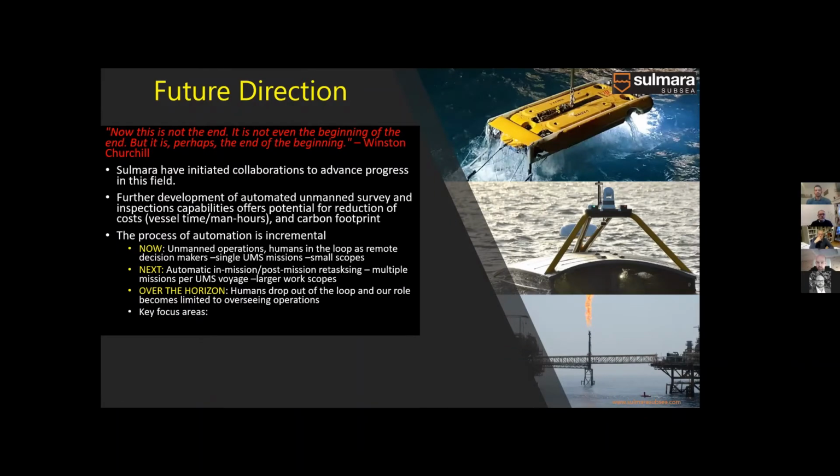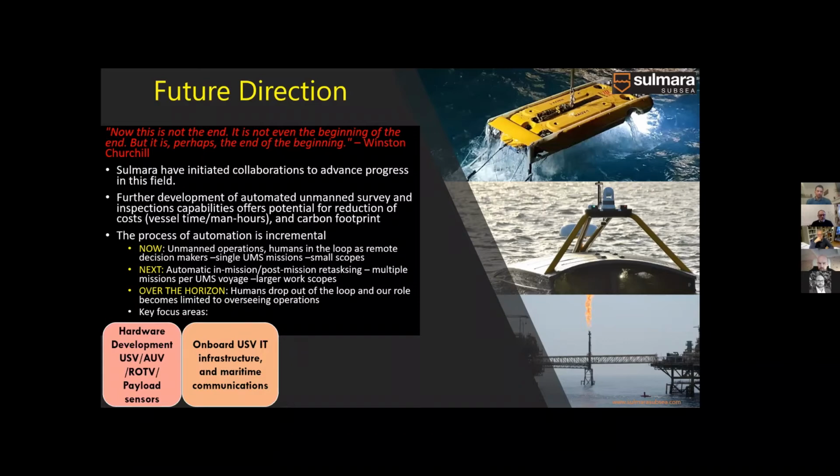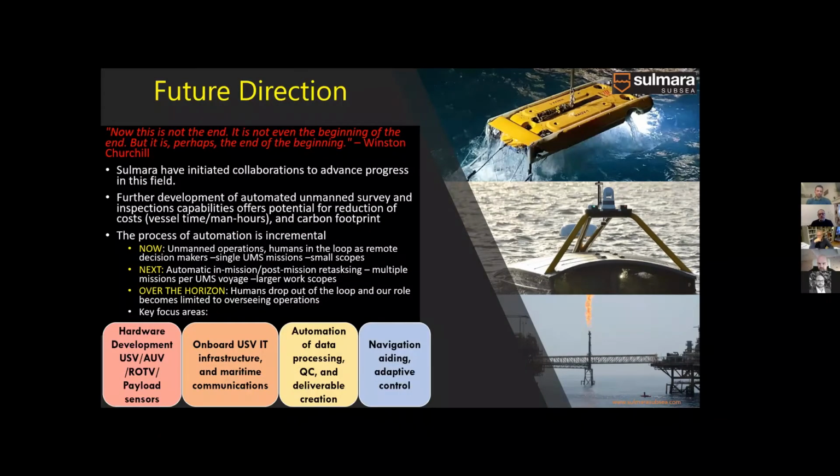In our work going forward to enable this, we have identified 5 key areas which need to be focused on. These are hardware development, onboard USV IT infrastructure and maritime communications, further automation of data processing and QC, navigation aiding and adaptive control, and machine learning and deep learning used for eventing, interpretation and implementation of automated change detection processes.